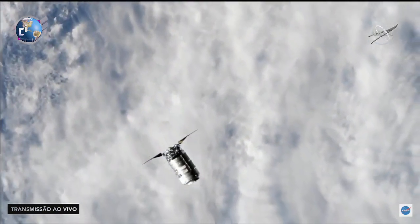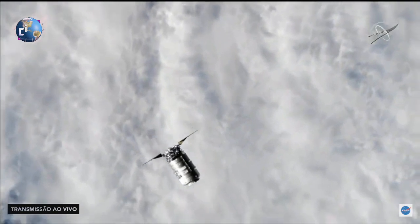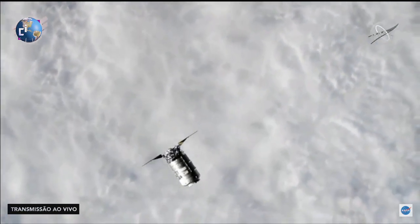Once Cygnus is captured this morning, controls of the robotic arm will be handed over to robotics controllers here on the ground in Mission Control Houston.